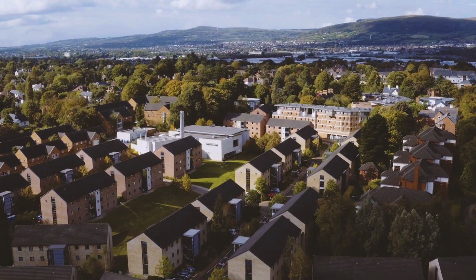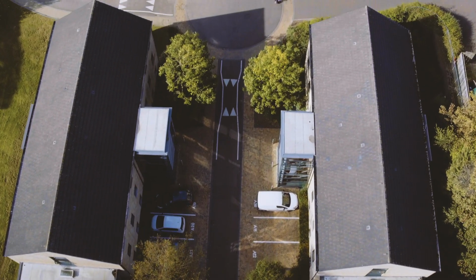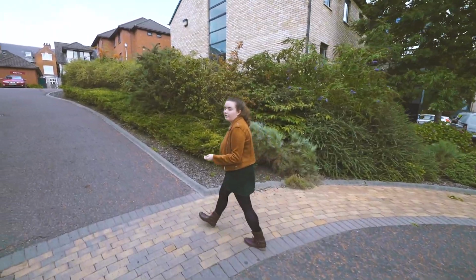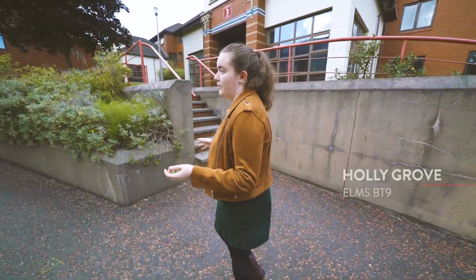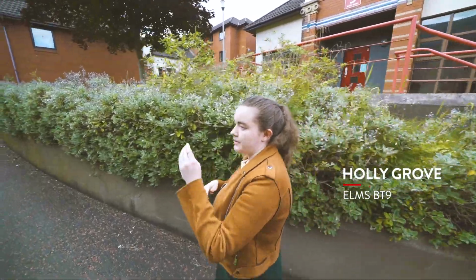There are tour guides and the residential assistants are about during check-in, and it only takes a couple of days to get your bearings. We're going to go up here and this is Hollygrove. I lived in Hollygrove last year and I absolutely loved it. I thought it was great. In Holly, everyone shares the same common rooms, whereas in the other buildings, the common rooms are all split up between the different floors.